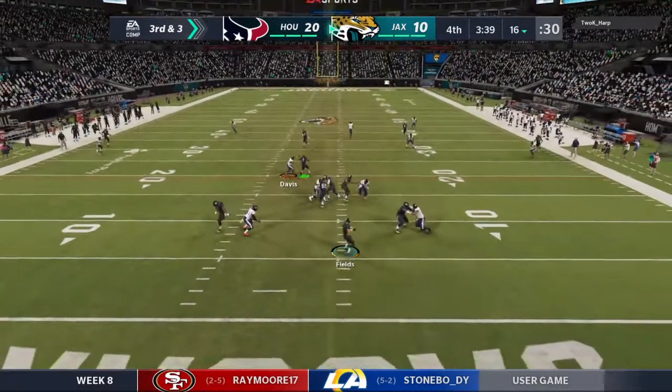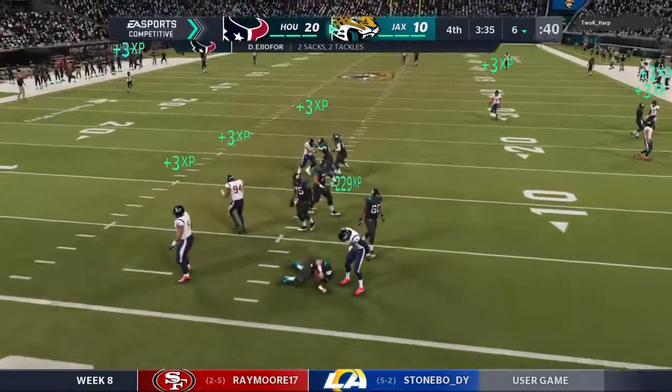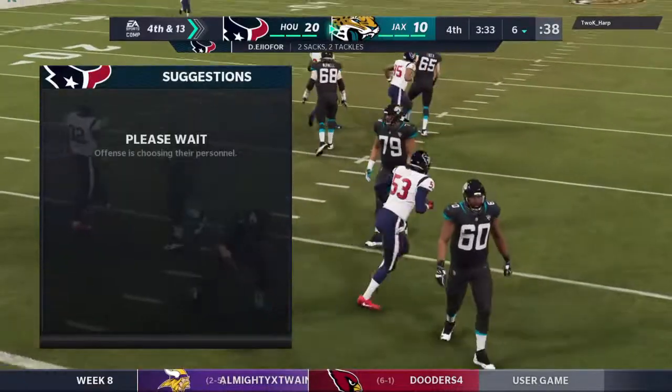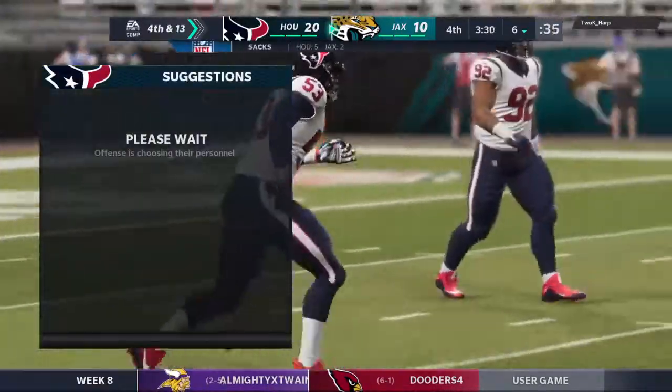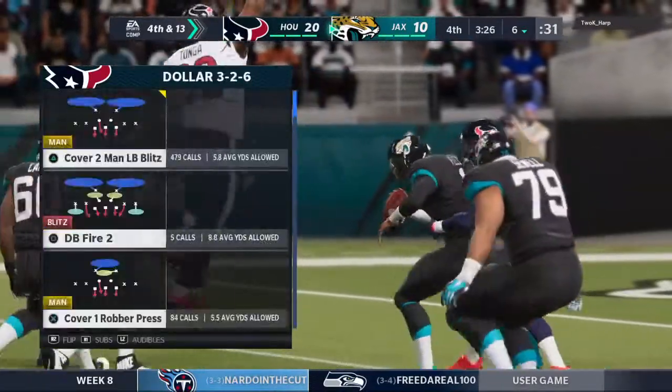On 3rd and short, they'll try and pick it up through the air. And he's going to be brought down. Back at his own 6-yard line. And you hate to say it with a rookie quarterback. He's done some good things, but overall, looked a little bit overwhelmed back there, hasn't he?